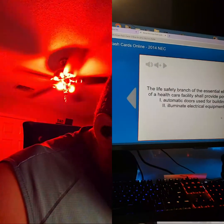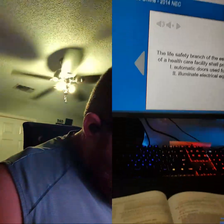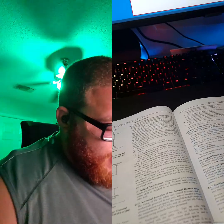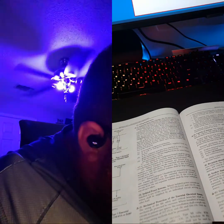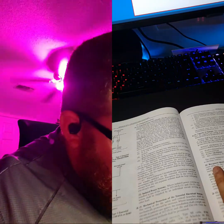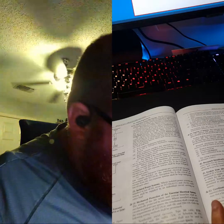Let's see if we can find the answer. It's going to be in 517 in life safety. Illumination of means of egress. 517.32(A): No functions other than those listed in 517.32(A) through (H) shall be connected to the life safety branch. The life safety branch of the essential electrical systems shall supply power for the following lighting, receptacles, and equipment. So illumination of means of egress would be the electric equipment room lights, right?